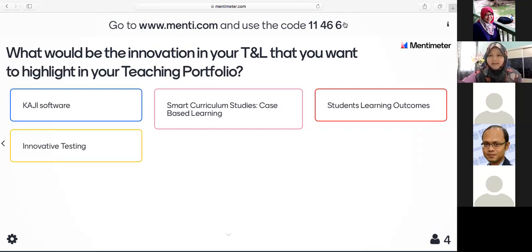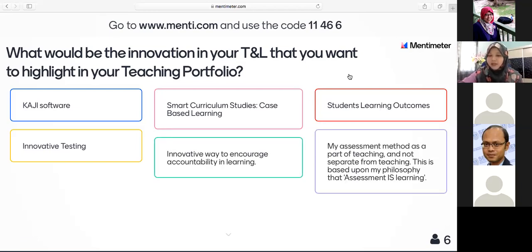Student learning outcome. Okay, so your teaching portfolio will talk about how the students have achieved the course learning outcome, things like that, perhaps. I don't know, maybe we can talk about this later. Okay. Innovative way to encourage accountability in learning. Interesting. But perhaps you can start thinking of what is that innovative way. Perhaps you will have inquiry-based learning or scenario-based learning or something like that. I don't know.